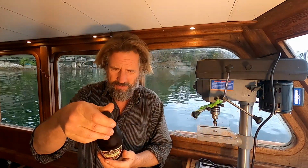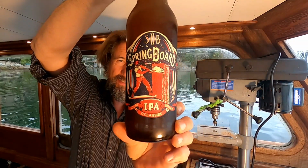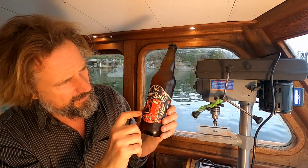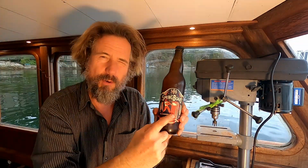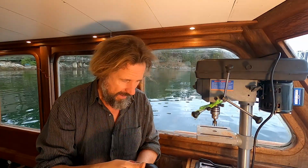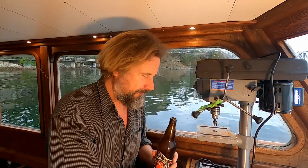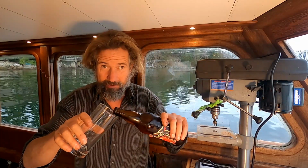Well, hello there, and welcome to the Travels with Geordie Beer of the Week here in the very empty wheelhouse. Well, let's get straight to it. The beer this week is again from the Souk Oceanside Brewery, and it's called Springboard. A springboard in this context is an actual board that they put in a tiny notch in a tree so they can stand on it as they're cutting down. Anyway, I'm pretty excited about this, and I'm becoming quite fond of this brewery, so we'll see what this tastes like. It's an IPA, of course.